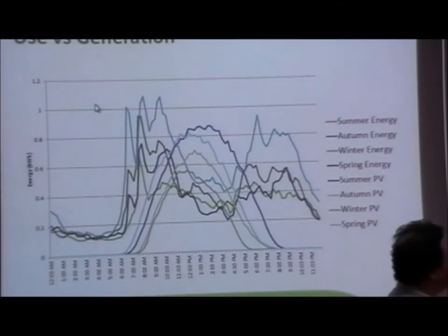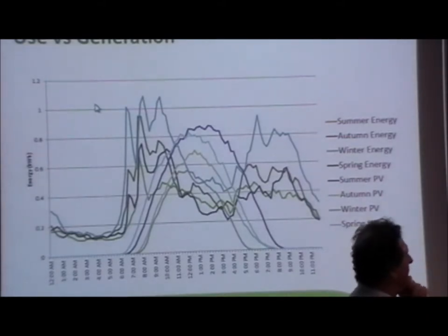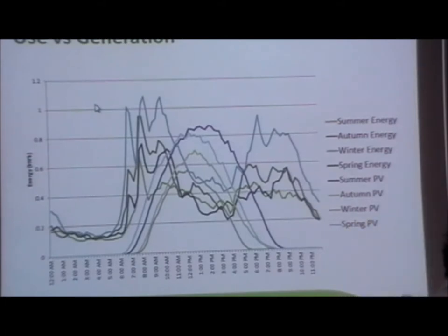Sorry, that's all a bit messy, but you can see there, that's overlaying the use versus the generation. So during the day, in the afternoon, the PV system was meeting demand fine. But it's these periods here and here where the PV system couldn't meet that demand.